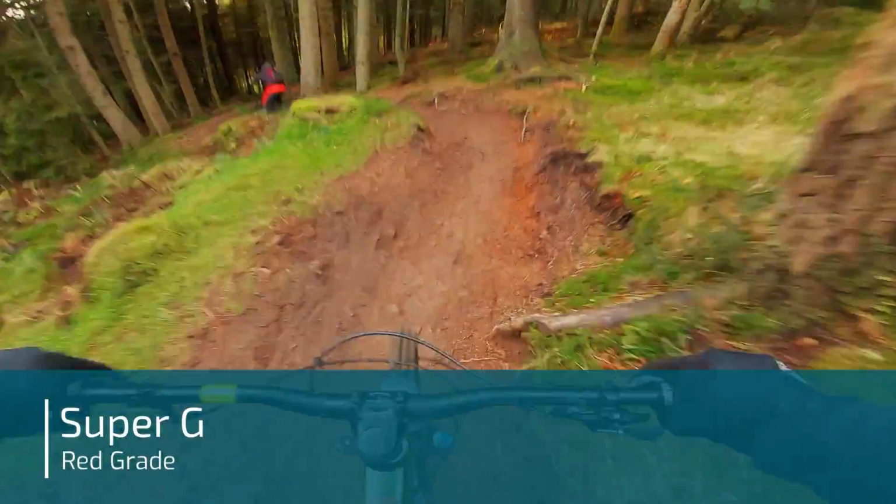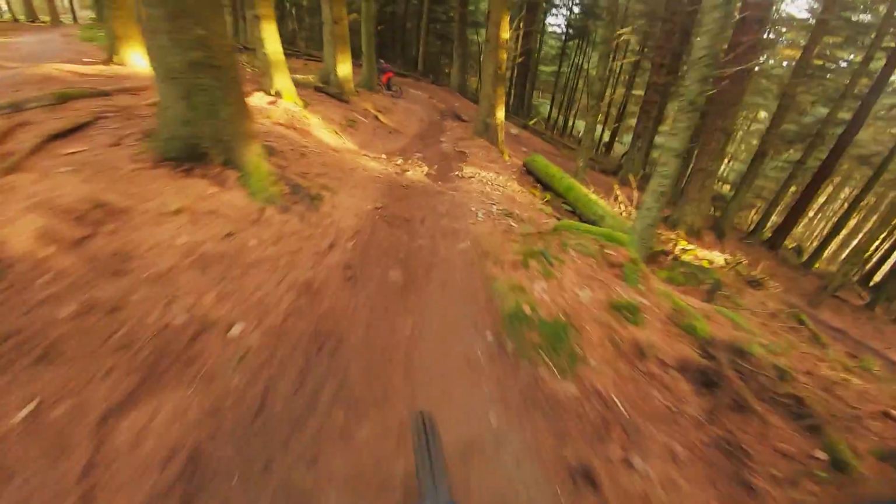Up next is Super G. The trail starts immediately after Spooky Wood, so you'll often find groups of riders on the fire road taking a few minutes to recover before pushing on. Super G offers a little less flow than Spooky Wood, but it's a little more technical, so you'll probably be on the brakes a bit more too.